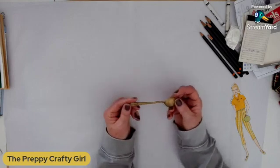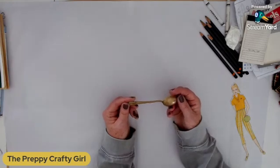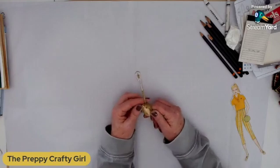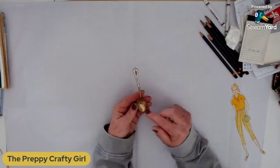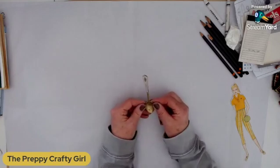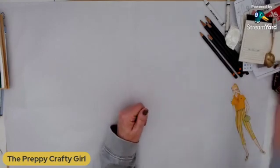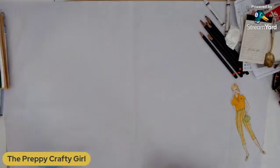Let me see. Made in Thailand. So anyway, I thought I'll do a photo transfer on here and then wire it to the front of a book. And maybe this will end up in a journal that you get from me. Who knows?